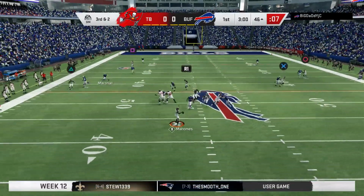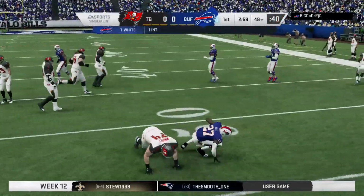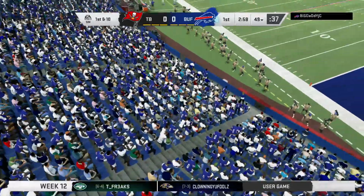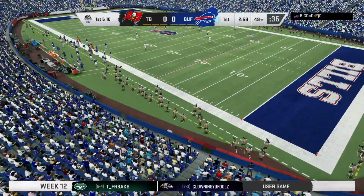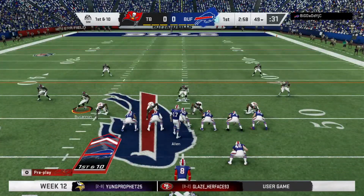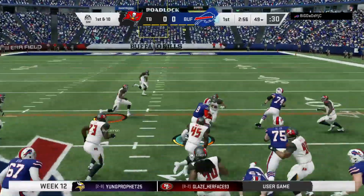Shotgun snap to Mahomes. He rifles one that's intercepted. Tre'Davious White with a pick. And they get the football. They'll set up shop at their own 49-yard line. So good field position for the Bills as they come up 1st and 10, just shy of midfield at the 49. They'll start the drive with Elliott.